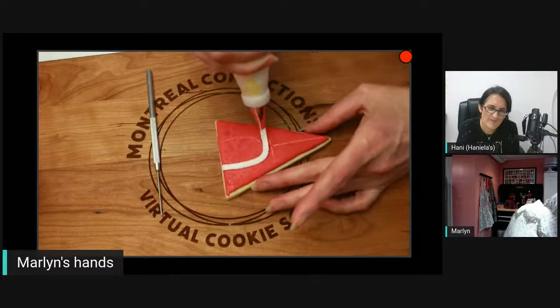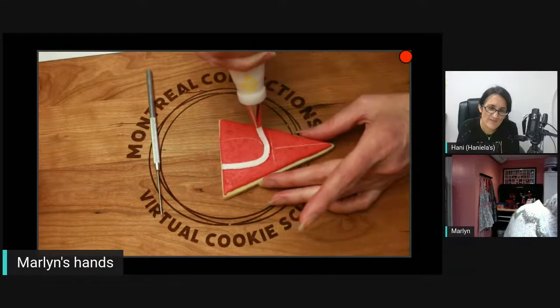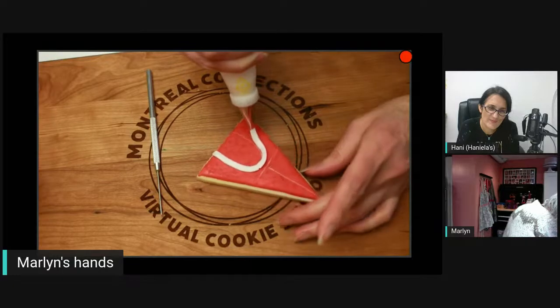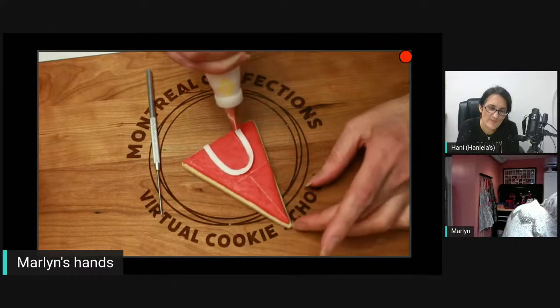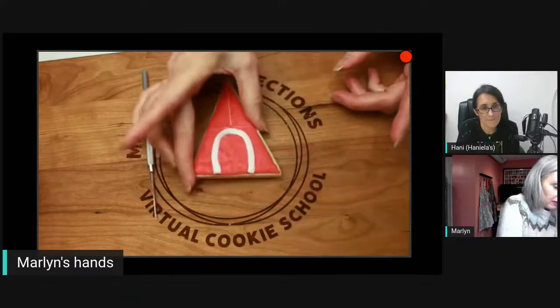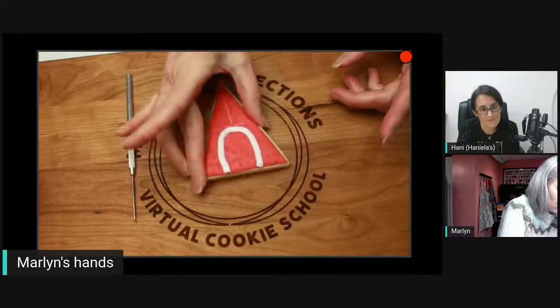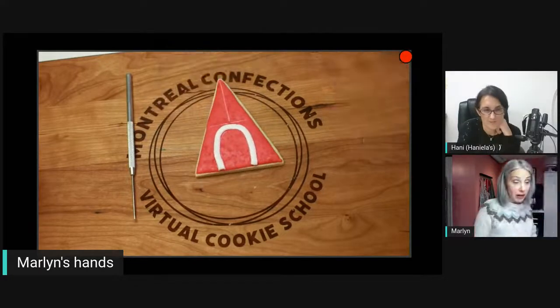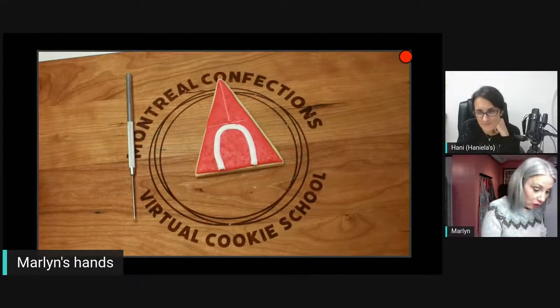Now this is not for the faint of heart. Now I'm going to see if it's going to cooperate. So I'm rotating, and then I can let it rest. And I'm just tapping it. That's great. So there's my ribbon around the door, the molding.